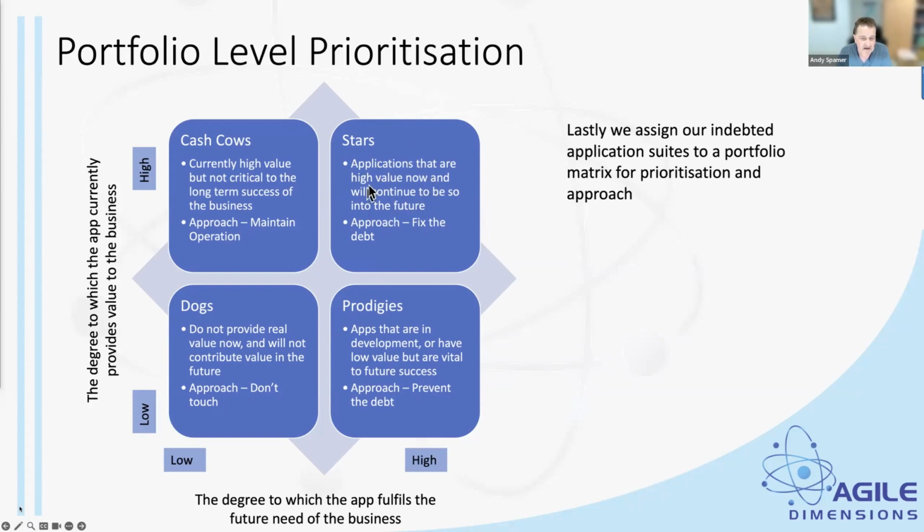And then we have our stars. These are things that are rapidly emerging solutions. They're delivering high value to us now, but they're also providing that long-term strategic alignment. So these are the ones that we want to think about fixing that debt as soon as we understand it. These are applications that have already been built. They're in high usage, they're generating high volume, they're generating high value.